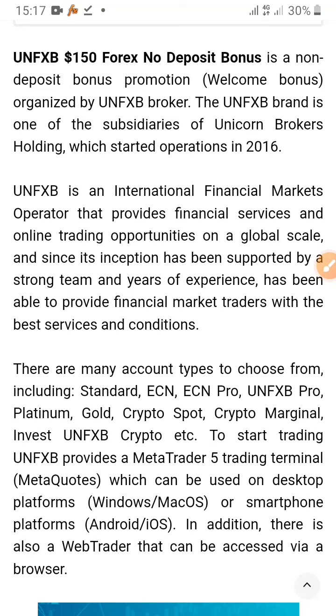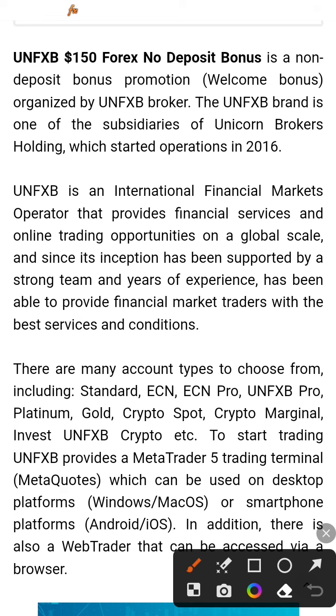We have another promotion available, which is a 150 US dollar no deposit bonus. This is a bit tricky, so I want to give you all the information that you may need to continue signing up on the broker. Okay, they are saying the broker started operation in 2016, which is about how many years ago? About 7 years ago by now, or 6 years ago.